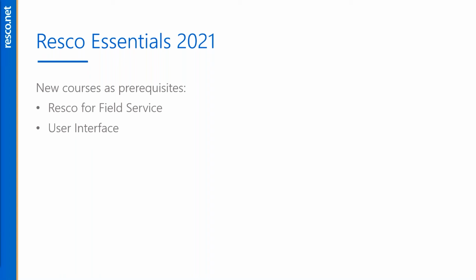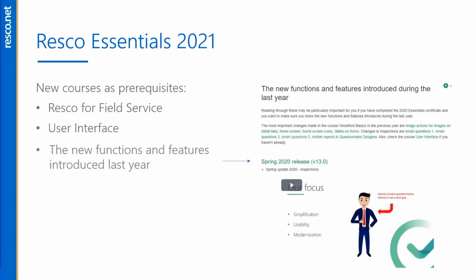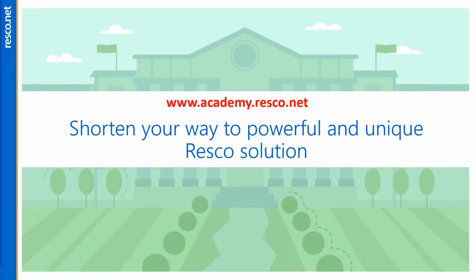For me, the very nice thing is a summary of all the changes that happened over the last year, and they are available on one page. So it's like a short summary. Enrolling in and passing the Resco Essentials 2021 certification helps you not only to gain new skills, as I said, but also to stay updated. So I really hope that I inspired you again to register and log in to our Academy and enroll in the new courses and certification.